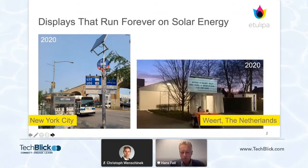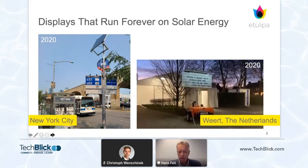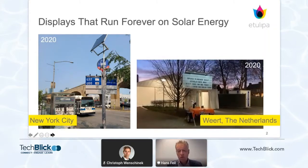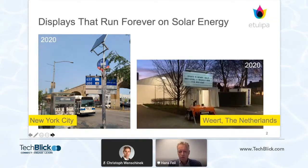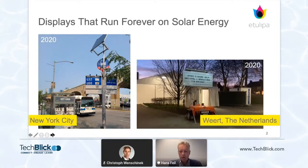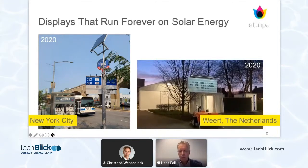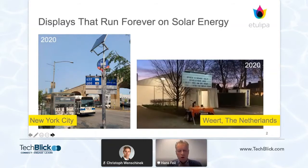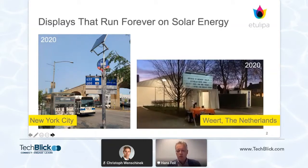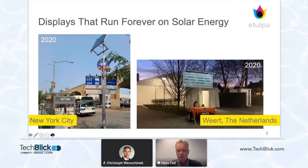You may know these boards from the changeable copy boards in the United States, where they're all over the place, black and white. This is an electronic version. On top of the display, you may be aware of the solar panel, and there's also a little front light for illumination in the evening. This particular display has been stationed in front of a hospital in the Netherlands in the middle of the first lockdown, when there was really the COVID-19 crisis.